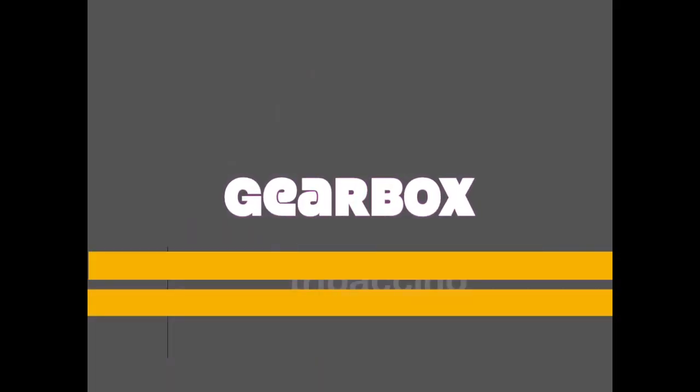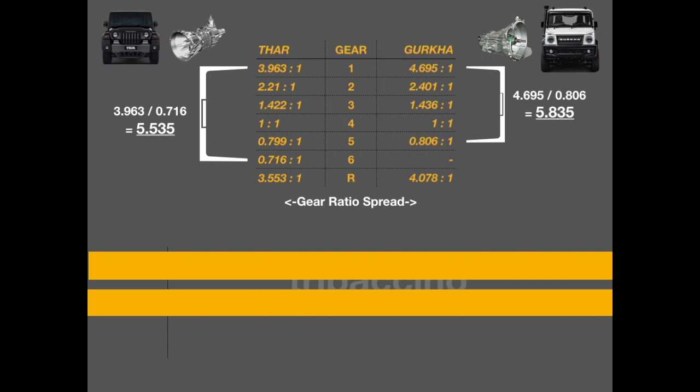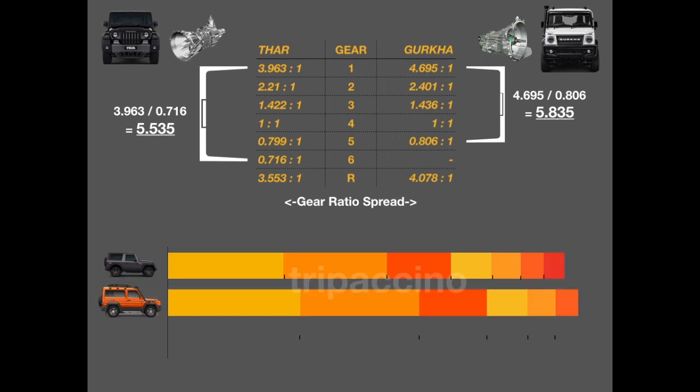Let's break open both these gearboxes. The Gurkha's G28 has 5 gears whose diameters are in this ratio, which we call the gearing ratio. And the Thar has 6 gears. We'll now see the gear ratio spread, which is simply the largest gear divided by the smallest gear. This gives us an idea of the bandwidth within which the gears are distributed. The Gurkha has a wide 5.83 bandwidth, while the Thar crams its 6 gears in a narrower 5.53 bandwidth. What this means is that the Gurkha's ratios are a wider and more relaxed spread than the Thar.